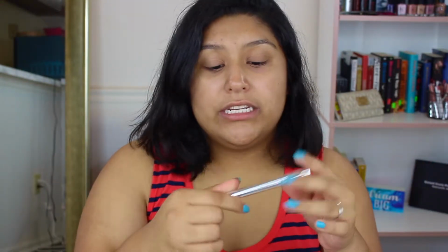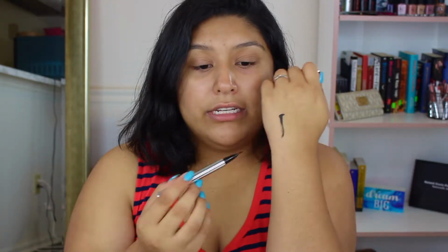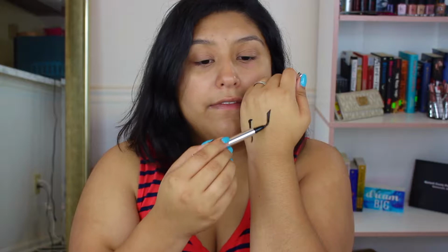So the next thing I want to talk about is this Jesse's Girl liquid eyeliner, and as you can see, I already swatched it, but it's very pigmented. I mean, look how black that is. I've been having trouble with the NYX Cosmetics one, and I wanted to try this out, and it's very black. So far I haven't really seen much crumbling or anything like that, which I enjoy. It lasts very long on me.